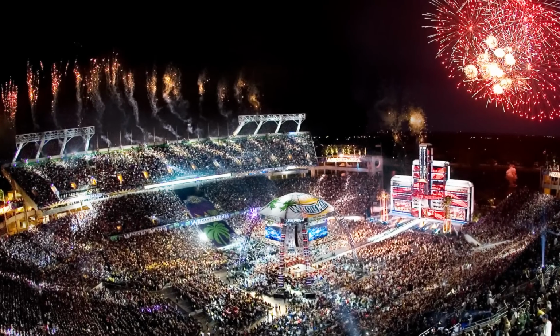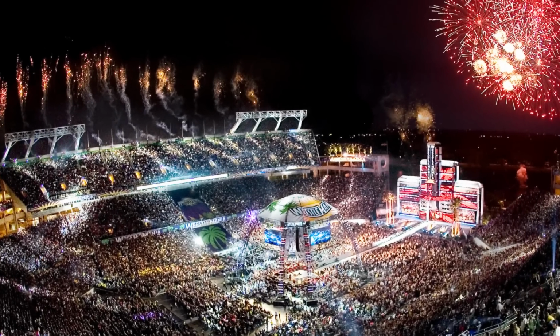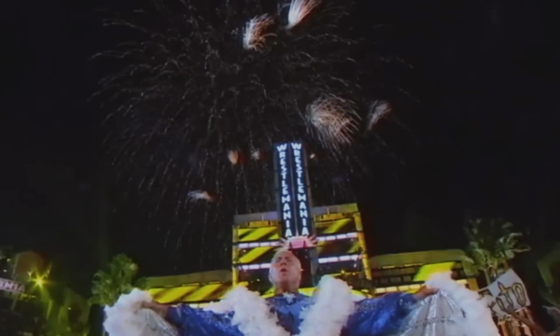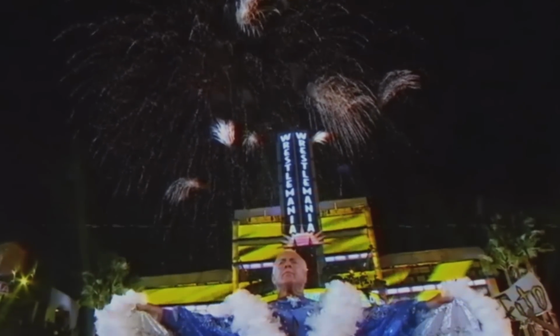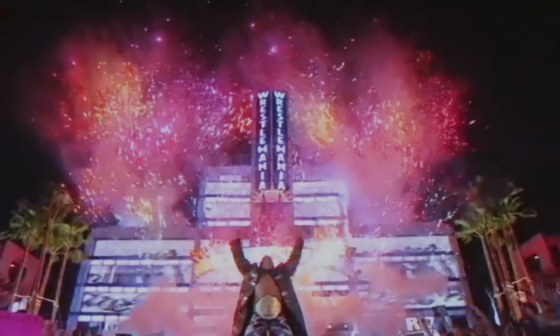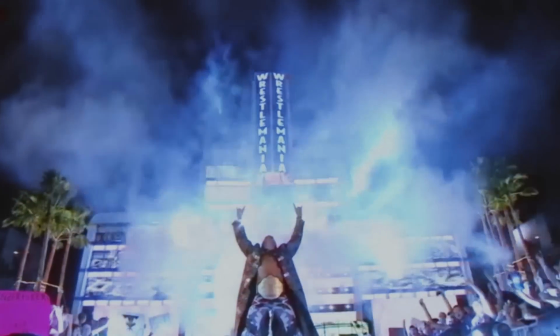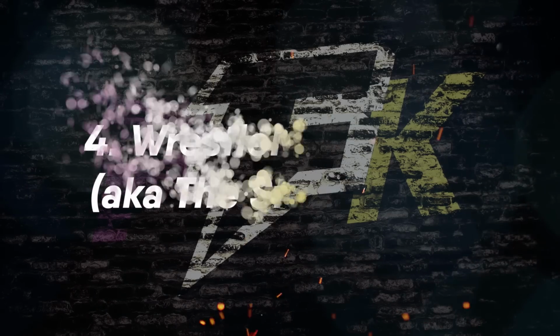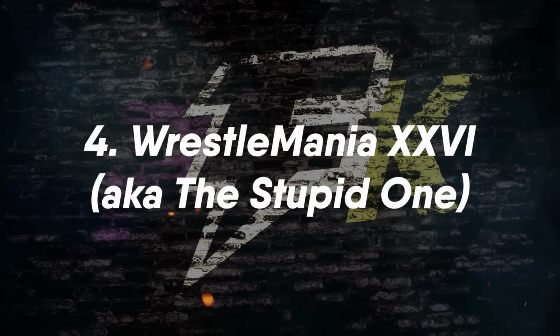WrestleMania is all about grandeur, and what's more grandiose than a giant pillar with the WrestleMania letters on it punching into God's house? It looks majestic, lit all in gold during the Nature Boy's final official ring entrance in WWE, and it looks even better during Edge's entrance in the main event, every square inch of it bursting with fireworks and static. If the SmackDown Hotel looked half as good as the Mania 24 set, I would happily check myself in. Number 4, WrestleMania 26, aka the stupid one.